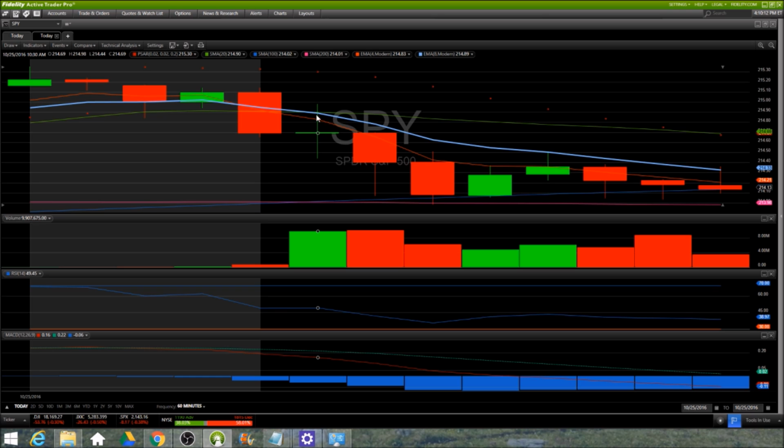So hourly and 5-minute moving average resistances rejecting the price. We pulled back on the hourly, filled the gap, held the 100 and 200 period moving average supports. Then we saw a little bounce that rejected from the 8-period exponential resistance, which we also rejected from here at the end of the day.